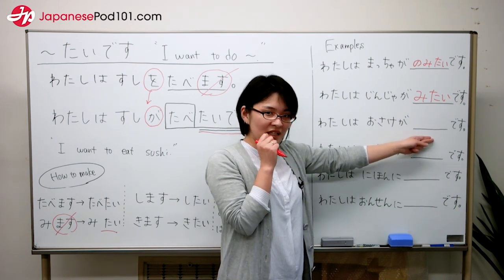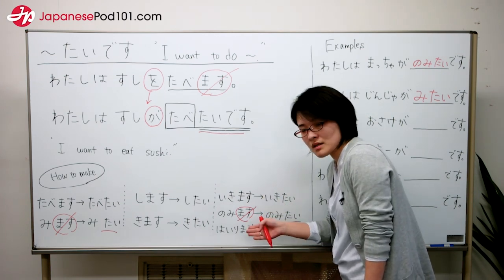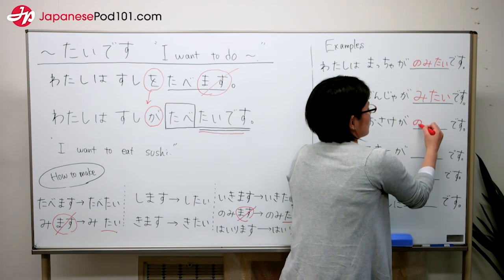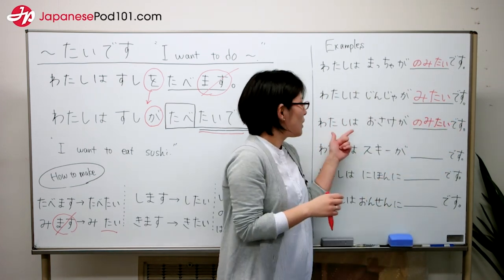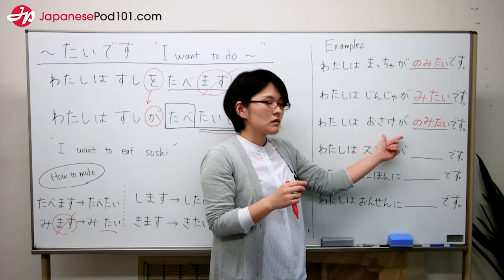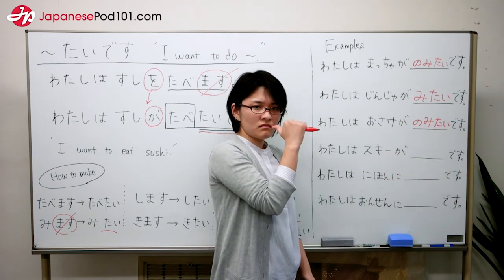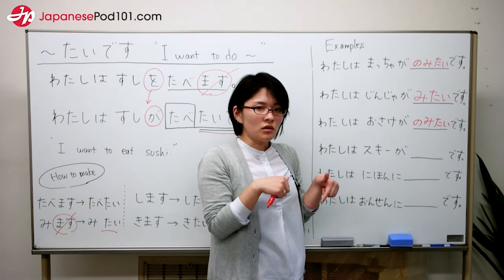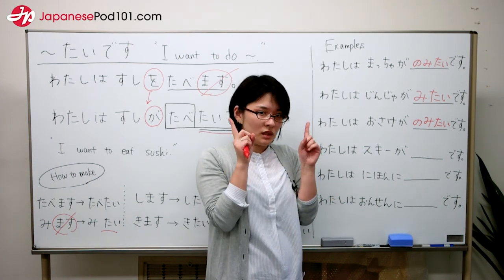Do you think it's familiar? Yes, we have it here. So get rid of masu and then add tai so you can get nomitai desu. Altogether? 私はお酒が飲みたいです。 I want to drink sake. For your information, in Japan, you can drink alcohol, but you should be 20 years old or older.